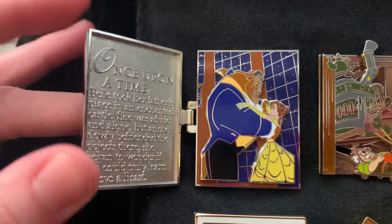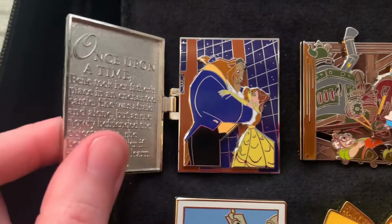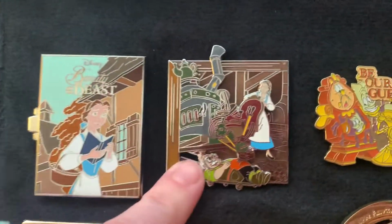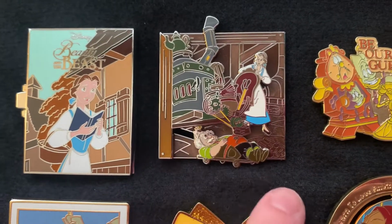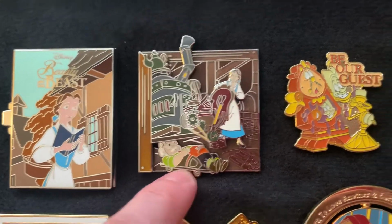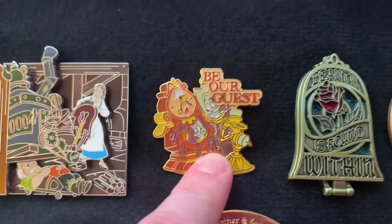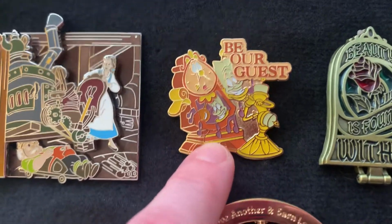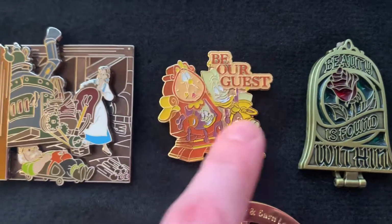This was part of the Storybook monthly series. So you have part of the story on this side and then them dancing. This is also a limited edition from the parks. Maurice moves from underneath his invention. Love that because he's pretty rare on pins too. This pin is part of the Magical Musical Moments series. You can see the music notes there for Be Our Guest, and I actually have this whole scene tattooed on me.